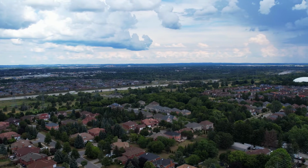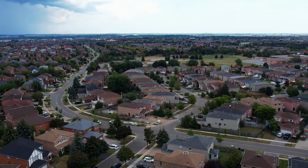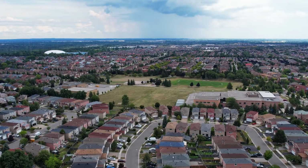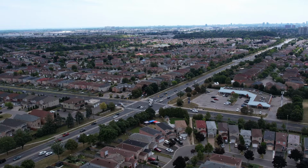I've got a gorgeous property here for you. We are in the heart of Millican Mills. We're close to 14th Avenue and Kennedy Road. All the amazing amenities are close by. We've got the Armadale Community Center in walking distance. The Annie Community Center is only 5 minutes away. Pacific Mall for all the shopping is 5 minutes away.